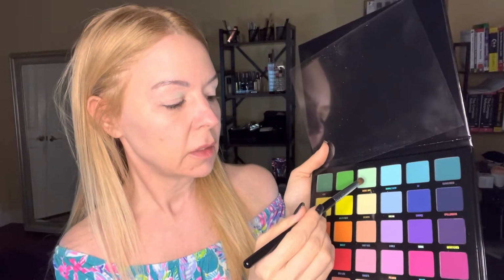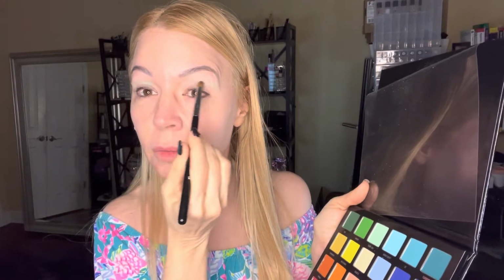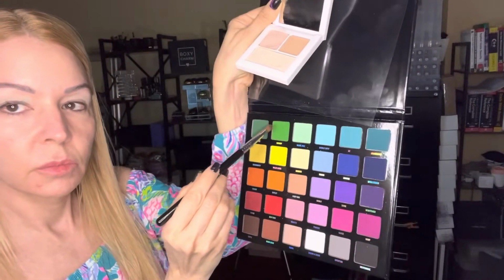So I'm going in with this lighter green, and then I'm going to go into these darker greens here, I think, to pull this. Yeah. And I'm using this lighter green as my transition color. I'm now going to go in with this medium green right here, and then I'll go into this darker green. I might have to use a little bit of the white to diffuse it because it does look a little bit dark.